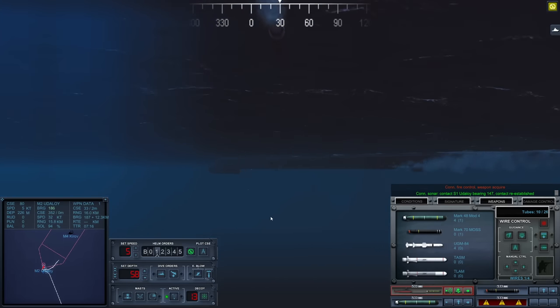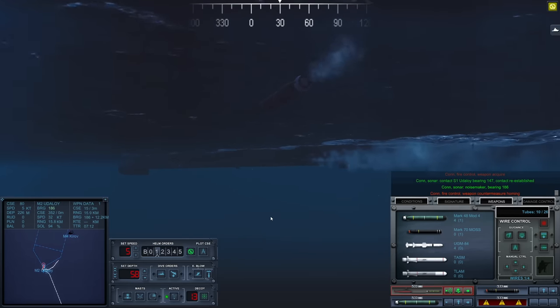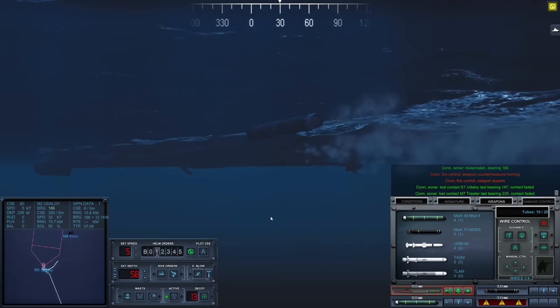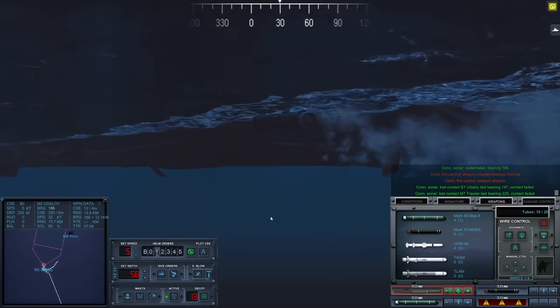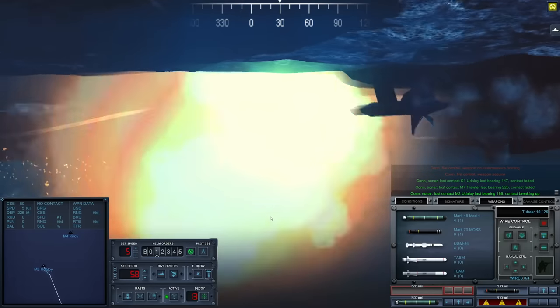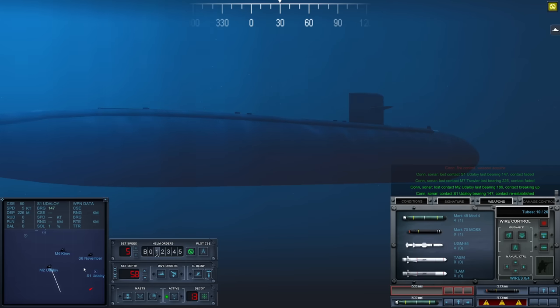Hello. Con, sonar regained contact on Sierra 1. Nice try. One, four, seven. Con, nice noisemaker won't work. It's not gonna fly. Lost contact. Last bearing one, four, seven. Contact faded. Con, sonar lost contact. Okay, so that's a Kirov sunk, a November, and two Udaloys.